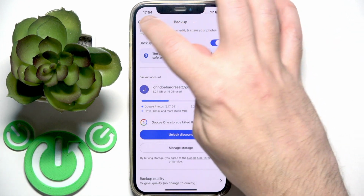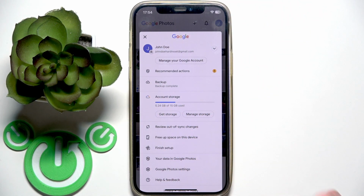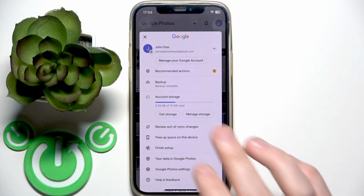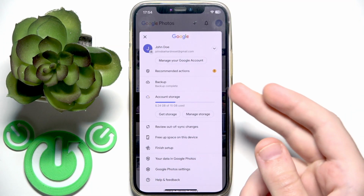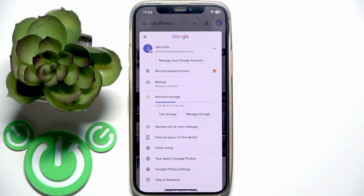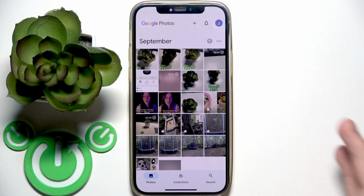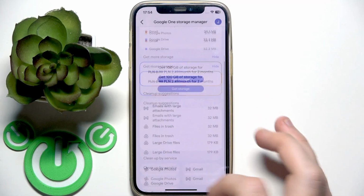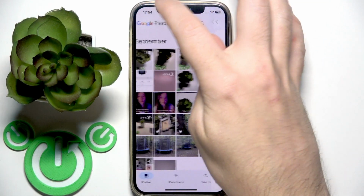Also, when you click at the profile icon, right here we have account storage, so check if you have enough of space. For free you have 15 gigabytes, and you share this space with Google Drive and Gmail. So maybe you need to remove something. You can click manage storage and then remove something from Gmail, Google Drive, and Google Photos, free up space.